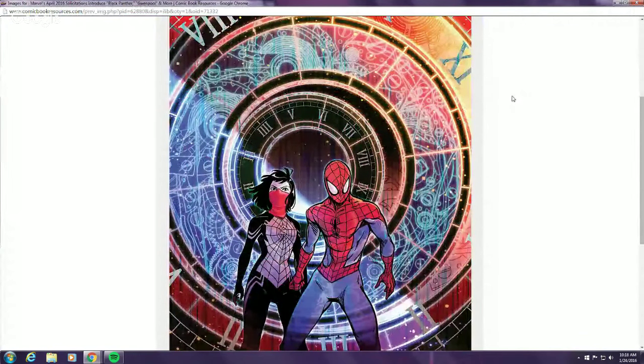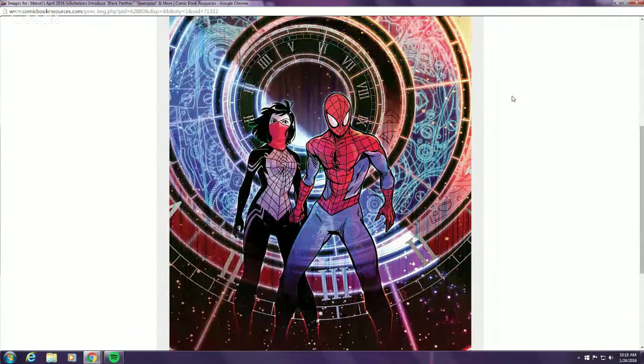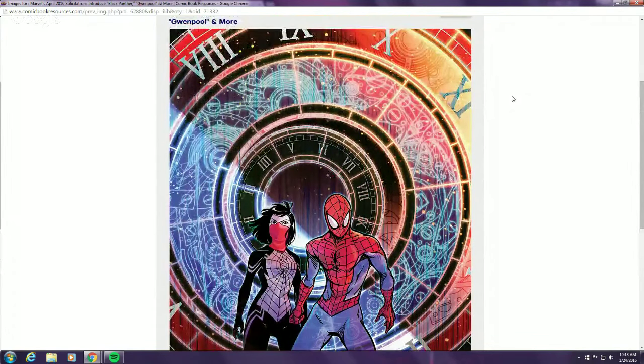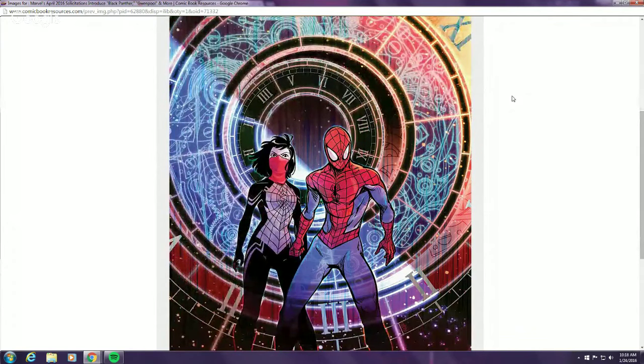I like all this crazy gears, clocks, stuff that's going on behind him. Very Doctor Who-ish of sorts. I like it. Not sure what I think of Spidey and Silk, though. It's okay. It's an okay cover. Them just kind of transparently being there. Why they're standing there while that's going on like that, I don't know.